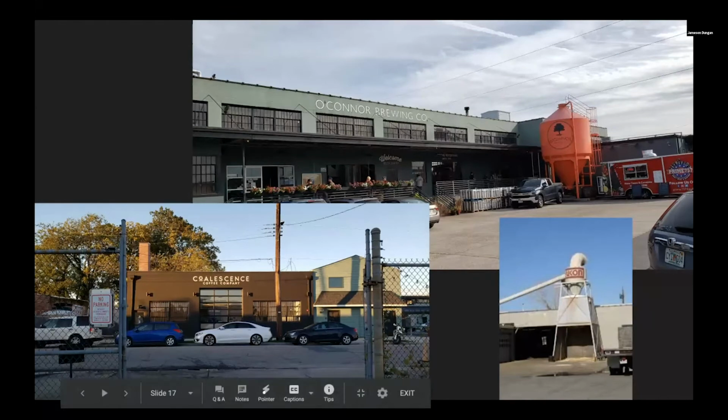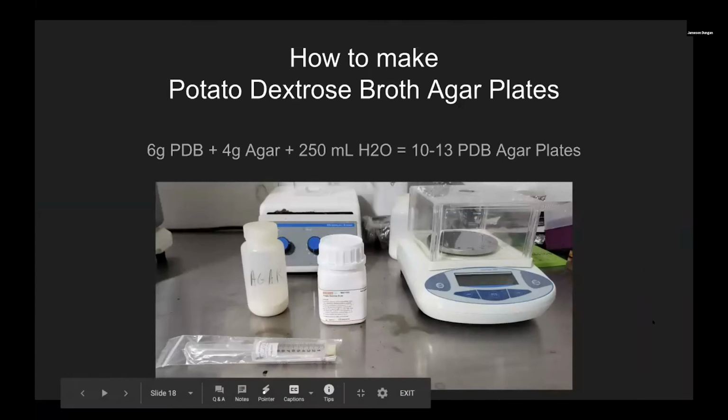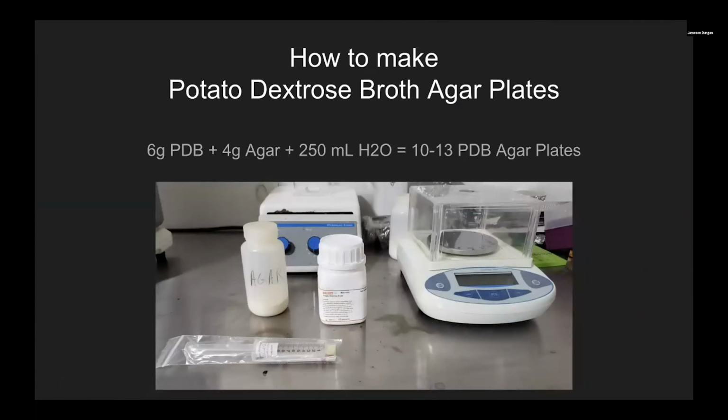Do the next slide, 18. So real quick, I'm going to go over how to make agar plates for this. I know a lot of people probably already know this, but I want to give an entry level to people who might get going on this and don't know what they're doing. All you need is potato dextrose broth. You can order it online. It's not very expensive, and a little bit of agar. And right there is the recipe, and you can scale that up if you need. But I've scaled it down to be a small version.